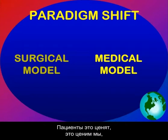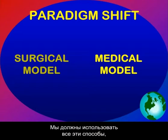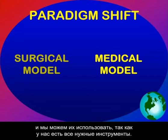Our patients appreciate it. We appreciate it. Our bottom line appreciates it. These are all the things that we have to use and we can use because of all the tools that are available to us.